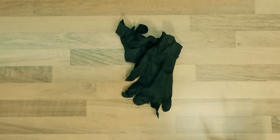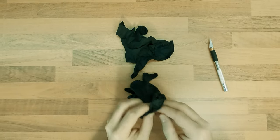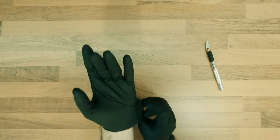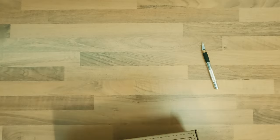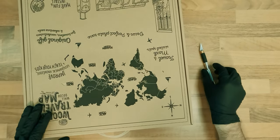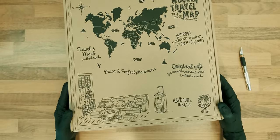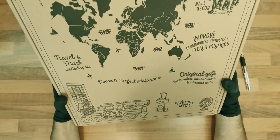What's up guys? A couple of months ago I ran into a Kickstarter project that got me interested and I decided to become a backer. The marketing pitch showed a 3D wooden world map with many interesting accessories for marking your travels made by a family-owned business. Check the description below for more details.